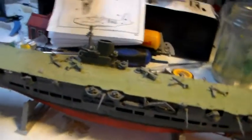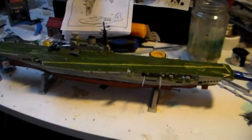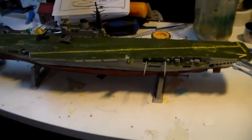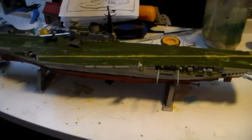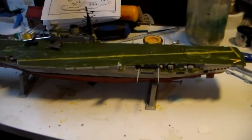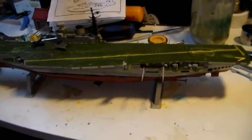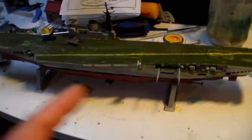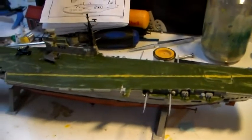So let's change that. So let's bring in HMS Victorious. Now, Victorious herself was an Illustrious class aircraft carrier, typical pre-war design with the straight through flight deck. And after the war, during the 1950s, she was completely rebuilt, emerged in 1958 with this appearance, with what we would recognise as a modern aircraft carrier, with that distinctive angled flight deck.